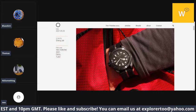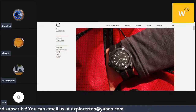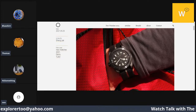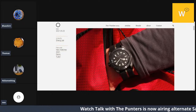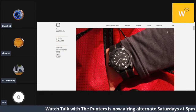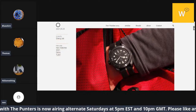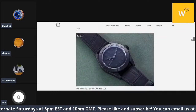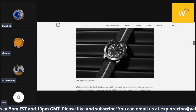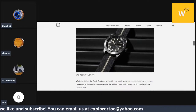That was his fault. So we're just talking about the ceramic Tudor Neo, the all black one with the META certified movement. Did you have any thoughts on this one? I'm not a huge fan of the Submariner design. There's nothing wrong with it, it just doesn't excite me. But this watch excites me. I think this is an awesome release. I wish I could like it more.